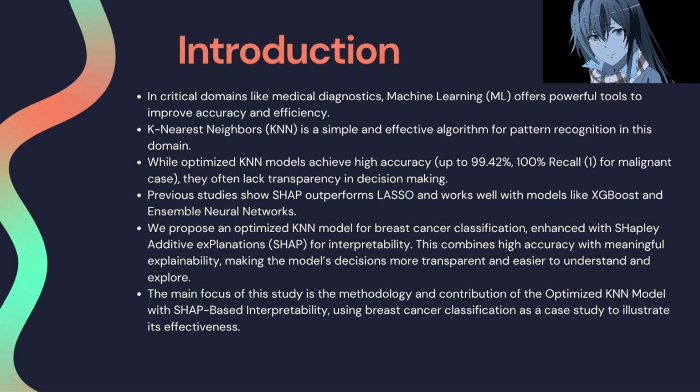Optimized KNN models can achieve very high accuracy, even up to 99.42%. However, one major limitation is that their decisions often appear like a black box. We don't know why a certain prediction was made.